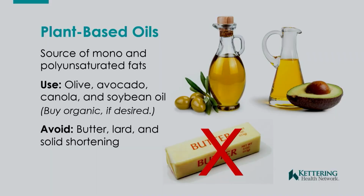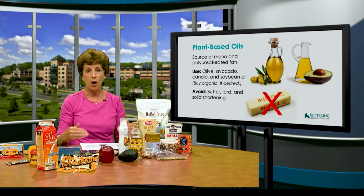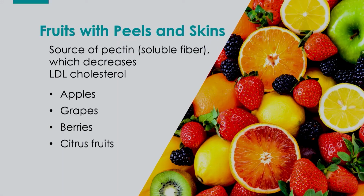The other fats that we want to avoid are your solid fats. So things like your butter, lard, solid shortenings, those are the ones that have the saturated fat and sometimes small amounts of trans fats. So that is why to lower our LDL cholesterol, we want to stay with the liquid oils, but remember portion control there as well.